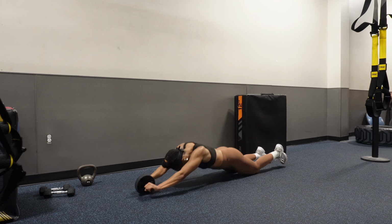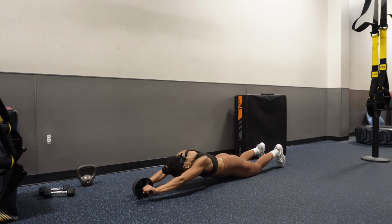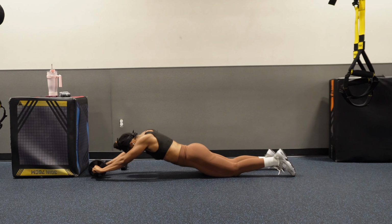I haven't done this in so long, but y'all, it felt so good to work those lower core muscles. Make sure when you're doing this, you are extending all the way down so you can really, really feel it in those lower abs. So we're gonna do a set of this.